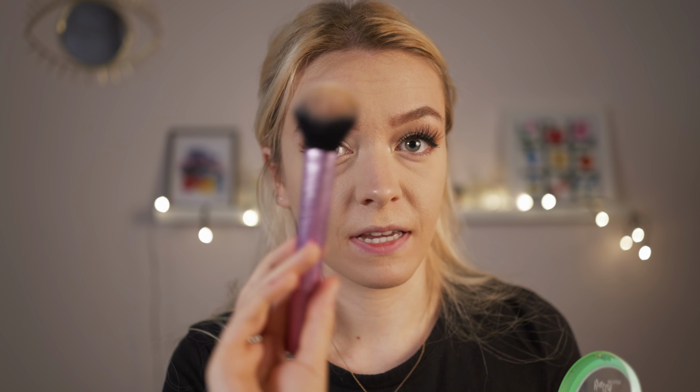Next up, we are on to the skin. So I'm going in with my bronzer and my blusher, and I'm going to show you what I used to do, which looks a lot less natural compared to what I do now, which is much more blended and natural looking. So in the past with my bronzer, I used to use the biggest brush I owned.